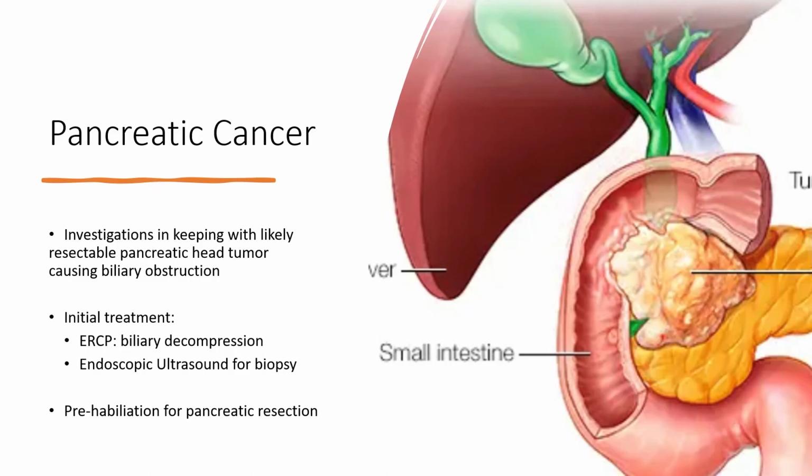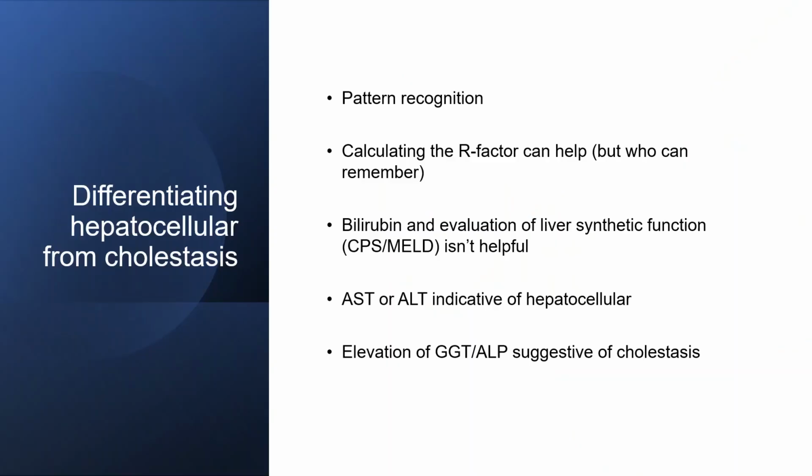Also, there's quite a lot of controversy at the moment around should you give them chemo first? Probably is the answer, because you can shrink things, more likely to get clear margins with these patients. So we do rely on endoscopy up front on a lot of these patients. Then prehabilitation for pancreatic resection. What I mean by that, get them fit, get them eating well. There's no point getting them eating well if they're not getting the bile into the gut and not on pancreatic enzymes. So you've got to prehabilitate them to get them through surgery.